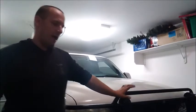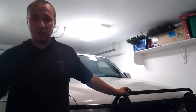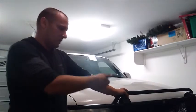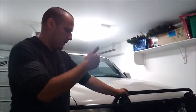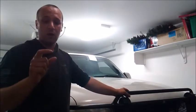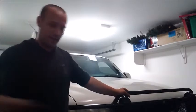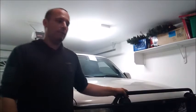This week I said, okay, I've got an impact gun. I know in my head how to do this. I'm going to change the oil pan gasket. I dropped the cross member, cleaned it up as much as I could because there was about 1.5 inches worth of grease and crap just caked on there.